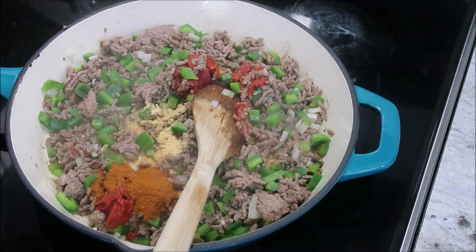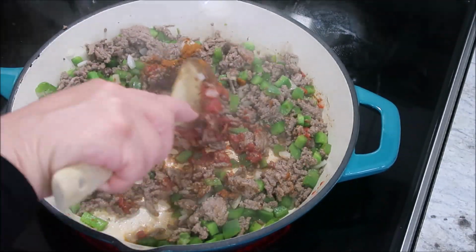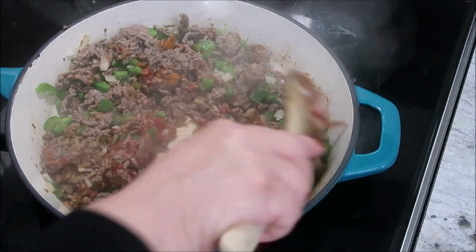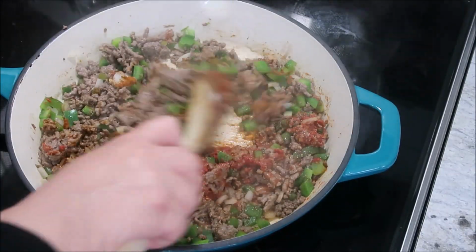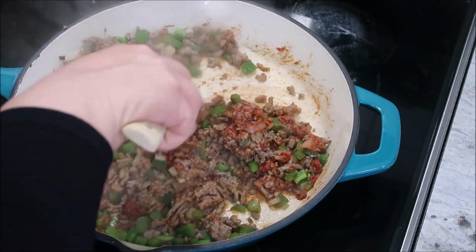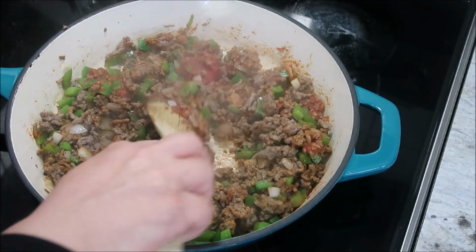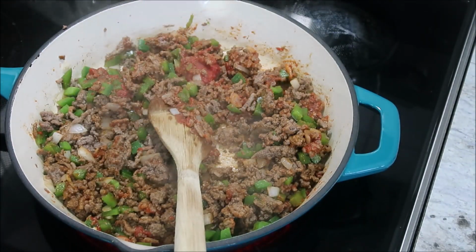I'm adding in garlic powder and chili powder. That's what the recipe called for. I always add in a little bit more chili powder, so I'm just gonna get the tomato paste all worked in, and then you add in 3 cups of beef broth. And I think the reason why I keep going to this recipe is I like the ratio of it. It's 3 cups of beef broth and 1 cup of macaroni.